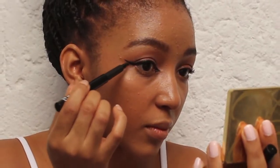So I decided to add a little bit more drama, giving it a wing literally from the inside all the way to the outside, and it's got such a beautiful silky finish. I'm actually quite surprised. Look, okay, I will give this Pen Eyeliner by MENA 5 thumbs up. 5 out of 5, literally.